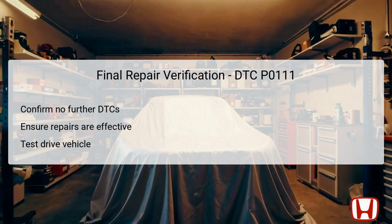Final repair verification involves a thorough confirmation that no further diagnostic trouble codes are present and that all repairs have been effective. It is critical to ensure that the vehicle's systems operate as intended post-repair. Once the repair verification process has established that the P0111 code or any other diagnostic trouble code remains absent, take the car for a test drive under various driving conditions.